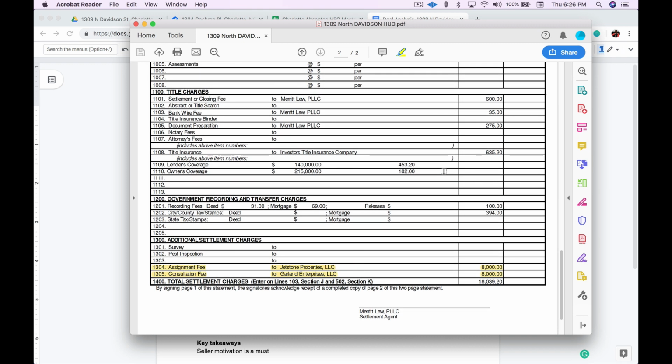Whenever I get the HUD from my attorney, I go all the way to the bottom and I look at my assignment fee / consultation fee. So I split this deal in half with my joint venture partner. We have a 50-50 partnership in Charlotte. So he gets paid half of every assignment fee and I get paid half. It was a $16,000 assignment, and so I took home $8K. He took home $8K. So here's his portion, and here's my LLC, Garland Enterprises LLC.